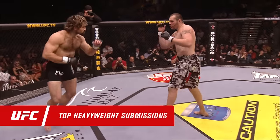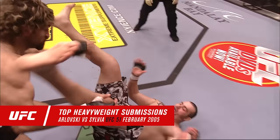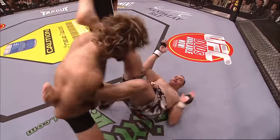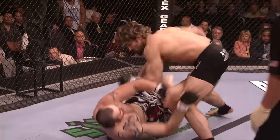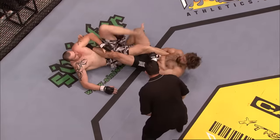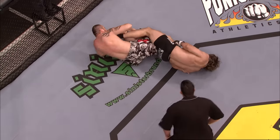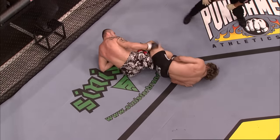You really realize how big Tim Sylvia is when you see him dwarf Andre Arlovsky. Oh, big right hand! Big shot by Arlovsky! Down goes Sylvia! Arlovsky trying to come in strong! Oh, he rocked him! Right heel hook! Looking for the heel hook! Looking for the finish! That was extremely intelligent, but not very big.